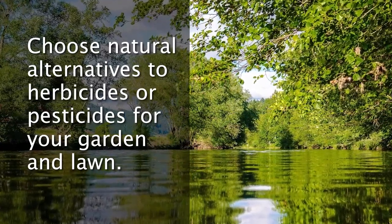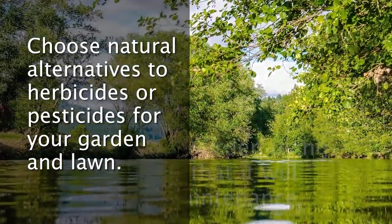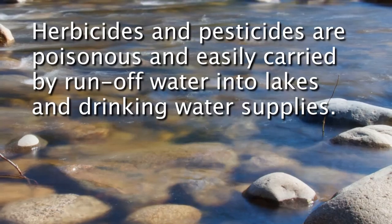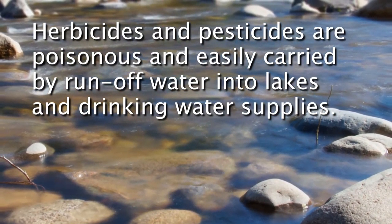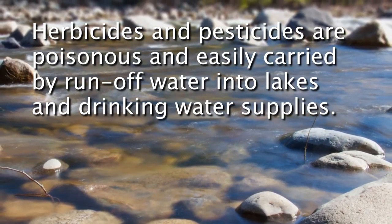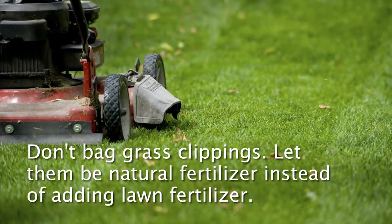Choose natural alternatives to herbicides or pesticides for your garden and lawn, and redesign your garden using local plants so that it will require less maintenance. Herbicides and pesticides are poisonous and easily carried by runoff water into lakes and drinkable water supply. Also, don't bag your grass clippings. Let them be natural fertilizers instead of adding lawn fertilizers.